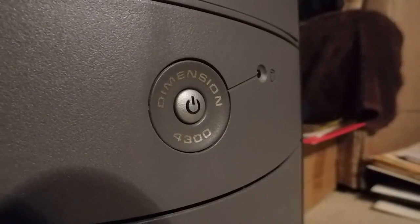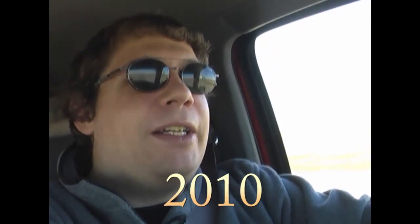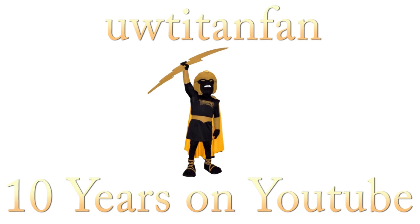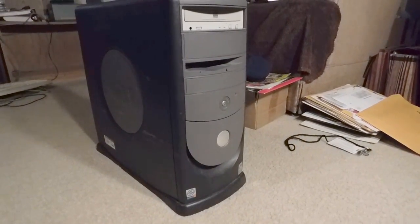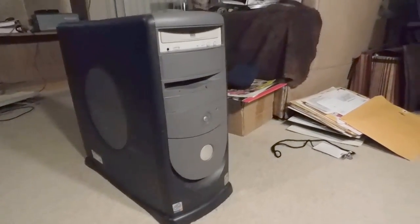I figure it's about time I give you a tour of the Dell Dimensions 4300. So this computer served me very well from the 23rd of December 2001 to the 9th of July 2007.